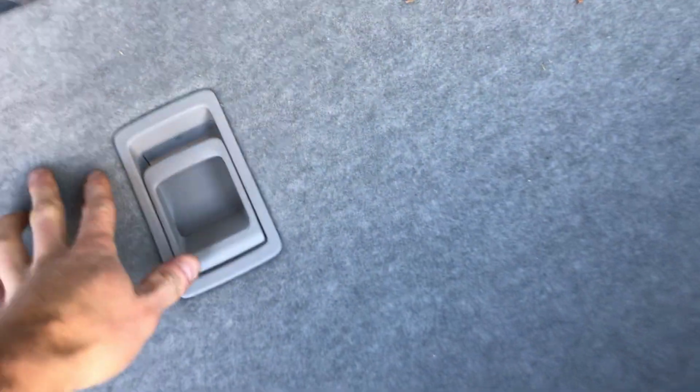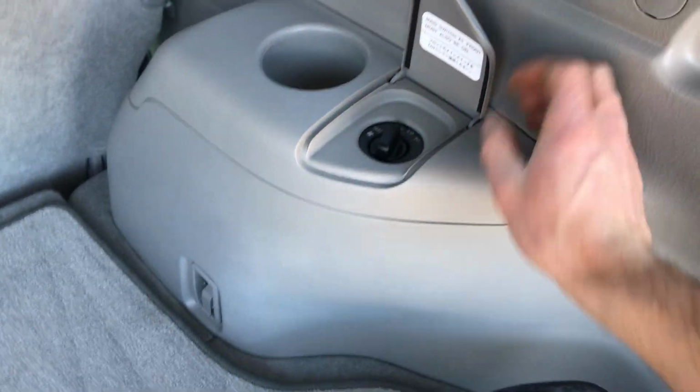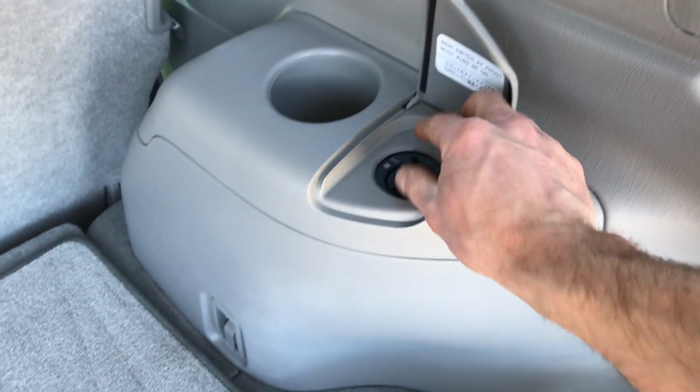It does have another spot here that you can flip the seat up from the back seat there. This one does have rear heat too. That was an option in 2006, or 2005 rather. So rear heat back here.